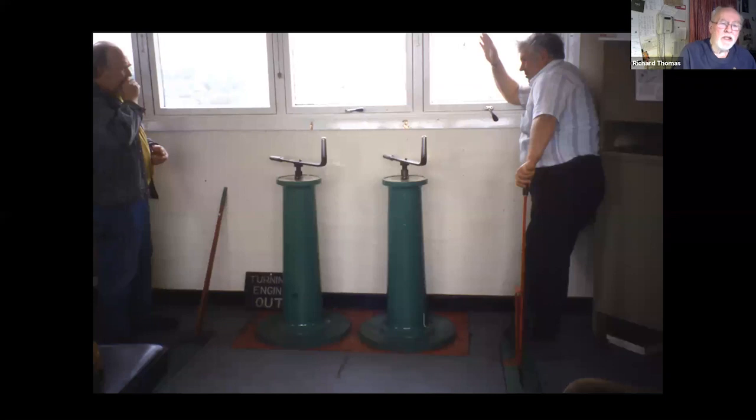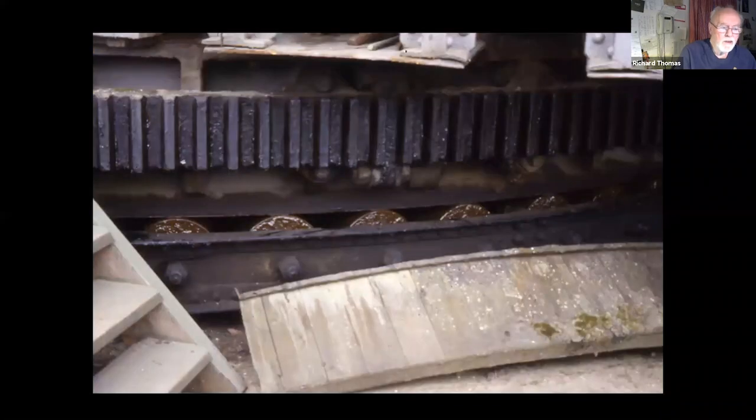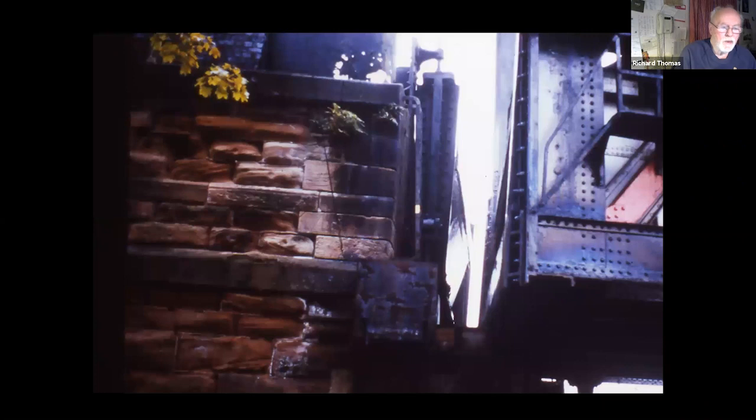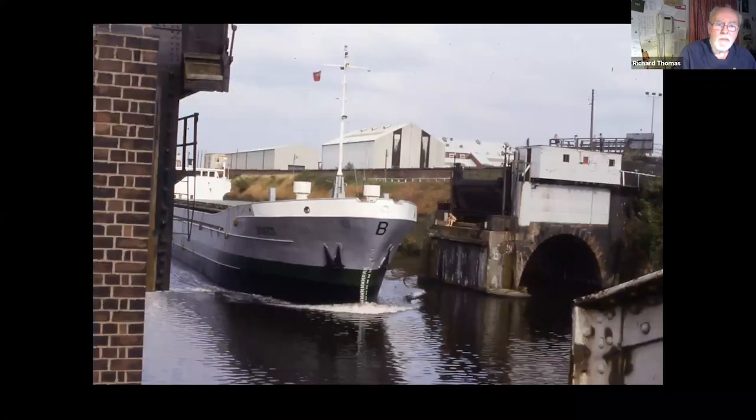Up in the control tower, they put the power on. The electric motors start to whine. And slowly the tank starts to move. It runs clear of the bank and then finally comes to rest along the central pier. Just to remind you, that tank, 235 feet long, 18 foot wide and 6 foot deep, weighing 1,450 tons. And the road viaduct, 700 tons.